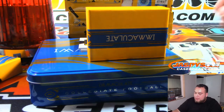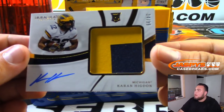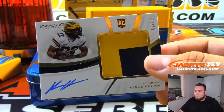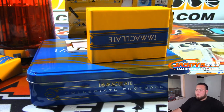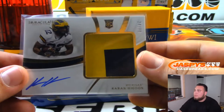So these two will be randomized right there. And then we got Karan Higdon, 34 of 99. So let's see. For the Cardinals one. Oh, yeah. Sorry, I was looking at the wrong one. Matt Buckler, yes, that'll be you. Texans for Karan Higdon, and that'll be David Bruins.